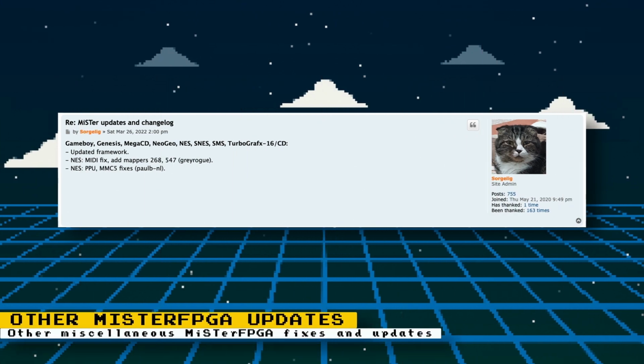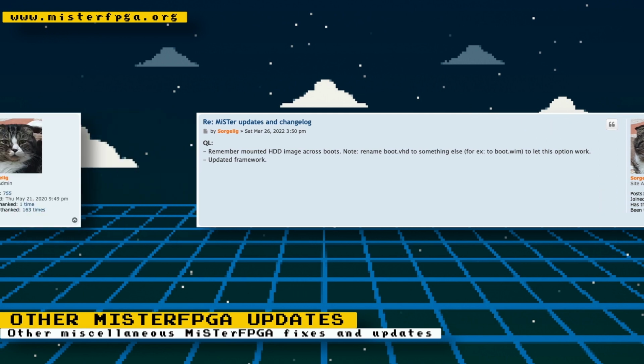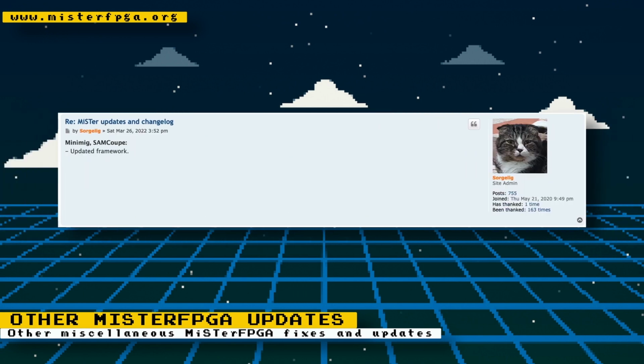And other cores getting miscellaneous fixes and updates are the Game Boy, Genesis, Mega CD, Neo Geo, NES, Super NES, Sega Master System, and TurboGrafx-16, which have all had their framework updated. The NES core also has fixes to MIDI, the PPU, and the MMC5 mapper. The Sinclair QL core can now remember a mounted hard drive image across boots, and its framework has been updated. The Minimig core and SAM Coupé core have had their frameworks updated.